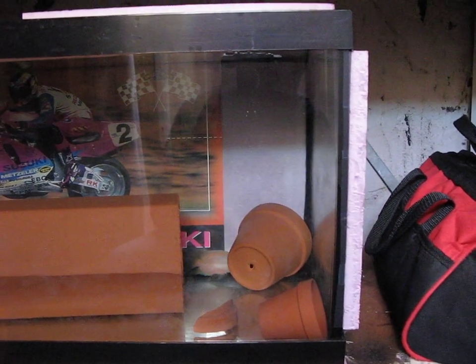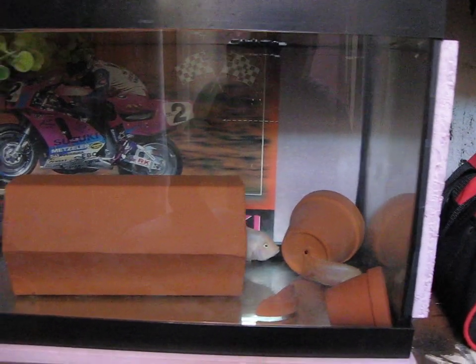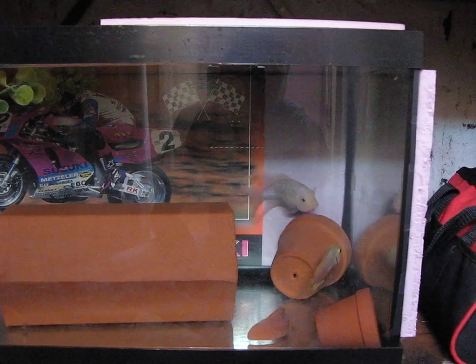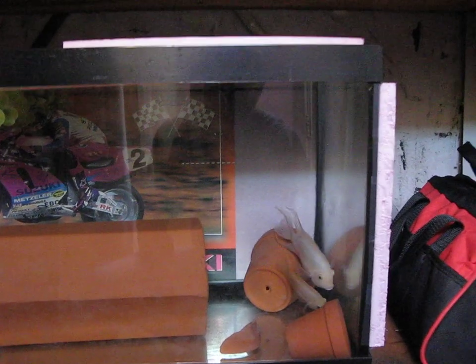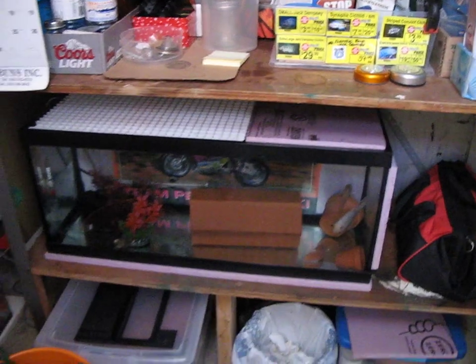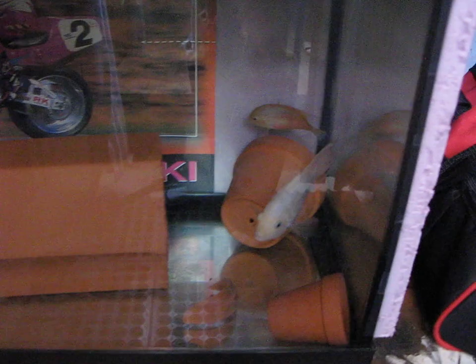So these guys are doing a little bit of a breeding dance. I'm just happy they're getting along. And I'm going to keep my eyes open for a bigger tank to put these guys in. This is a 20 long I just shoved in one of my shelves here. But they're going to get along at least for a week or two until the babies start swimming. In the meantime, I got some time.